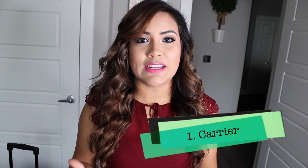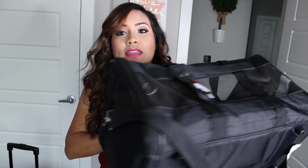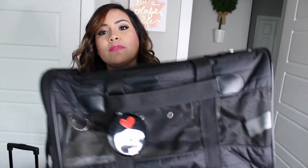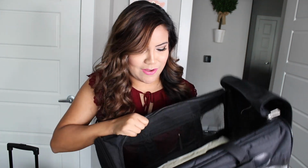You want to select one that fits the dimensions required by your airline. I'm going to show you 2 different carriers that I have used in the past. The first one, and my most recommended, is the Sherpa bag. This is what it looks like, and it is very sturdy. It has a little bag over here on this side, so you can put whatever you want. Cotton-like placemat thing, I don't remember what it's called, but this is the one I recommend.